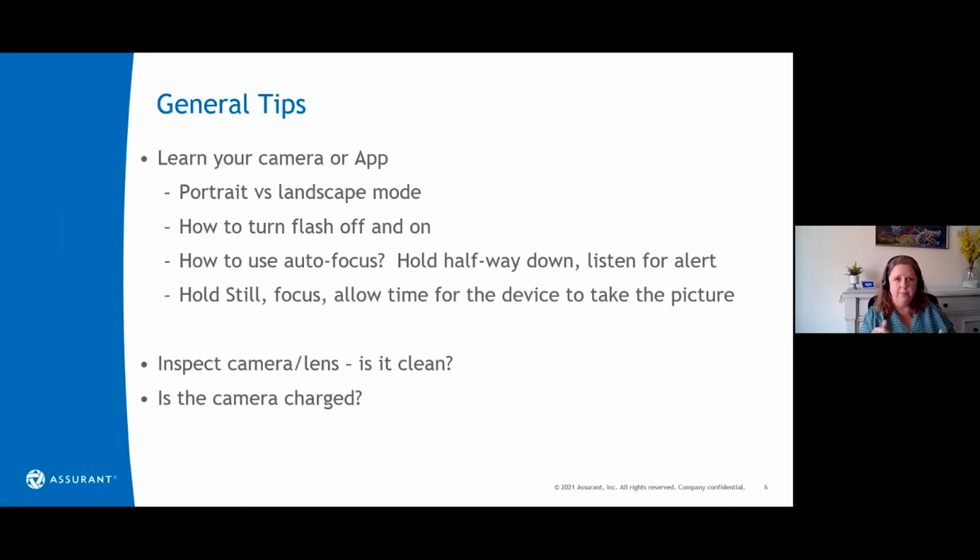If you're using an app through like an iPad, you got to hold that down and hold still and give that device time to take the picture. Always inspect your camera lens, make sure it's clean, especially if you're coming from another inspection. Maybe you were in a crawl space, right? Maybe you were in a basement. Make sure that your lens is clean, there aren't any fingerprints on it, and make sure your camera is charged. We'll see later on in the presentation where that gets brought up. So make sure your camera's charged, maybe even invest in a backup battery.